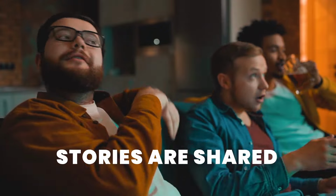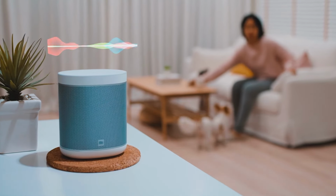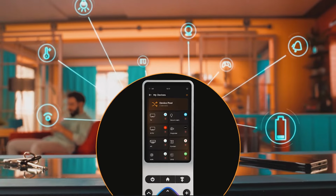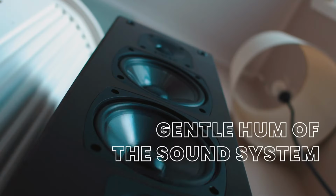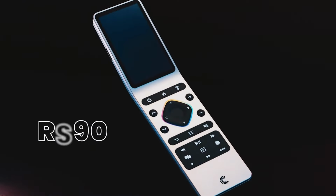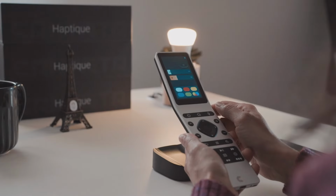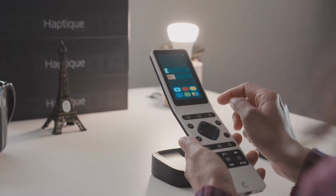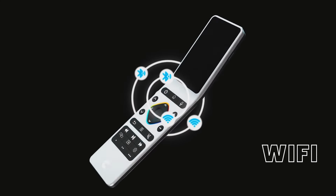In the heart of the living room, where memories are made and stories are shared, there's a symphony of devices, each with its own voice, each with its own command. From the flicker of the television screen to the gentle hum of the sound system, the dance of technology fills the air. The beauty of the Haptik RS90 lies in its simplicity. With a touch, it navigates across the complex landscape of devices, whether they speak in infrared, Wi-Fi, or Bluetooth.